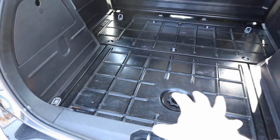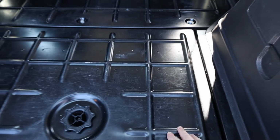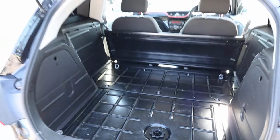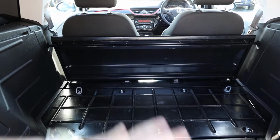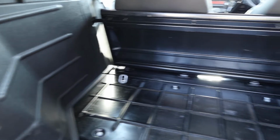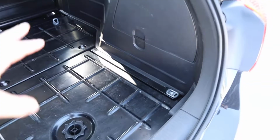Spare wheel is located underneath there, and you've got this very nice metal, of course hard wearing, floor in the back here. You can also see you've got a little half bulkhead just there as well, so of course if you've got items in the back, they're not going to slide through into the cab. And you can see here there are some tie down points in the back of the vehicle as well, at the front and at the back.